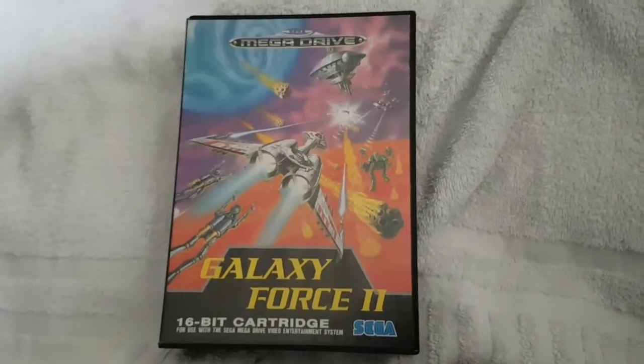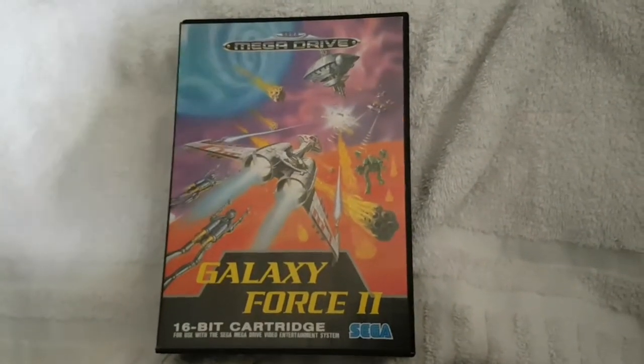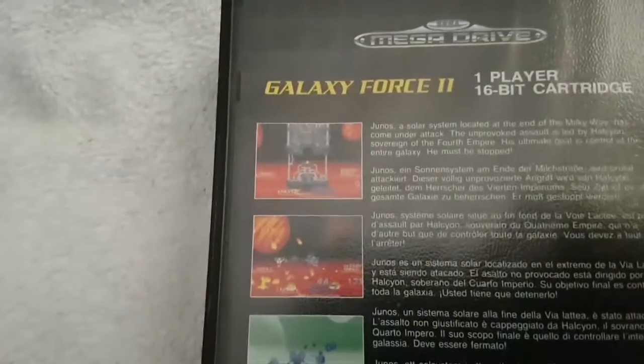I think there's a lot of good Mega Drive shooters. So Galaxy Force 2 is one of the ones I didn't have. I believe it's one of the original games on the Mega Drive, one of the original shooters. I don't know if it's a particularly good game. It looks fairly standard, fairly basic, but I got this at a very good price.